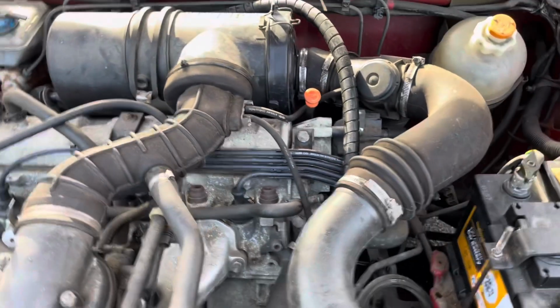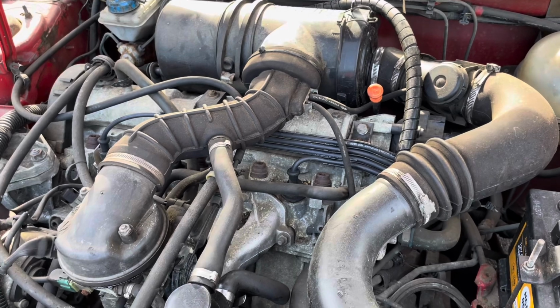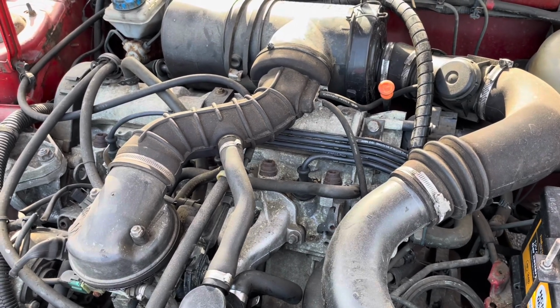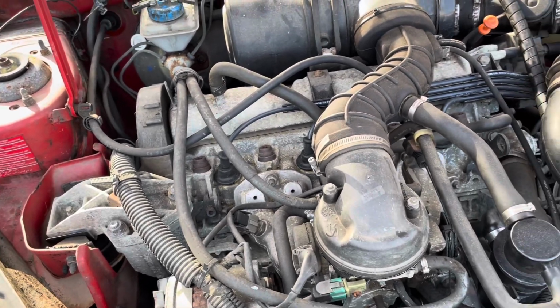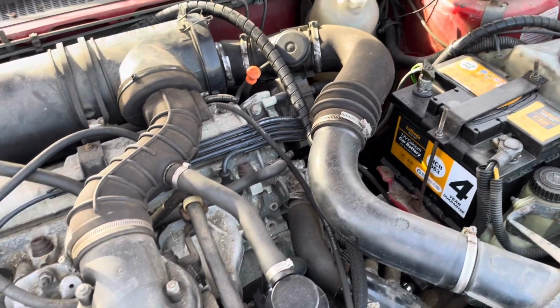But this is a 1.6 litre powerhouse from Peugeot, which is plenty enough in a car like this, and it's automatic, so it'll be very easy to drive. Look at that. But overall looks pretty tidy.